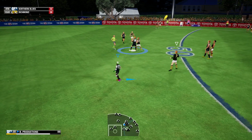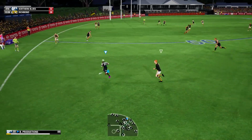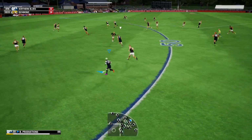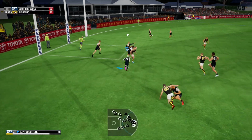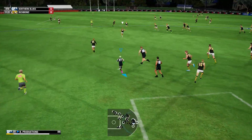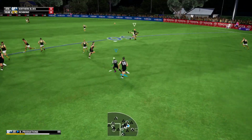Here you go. Huge contest. Boothebly, look at him go. Gives a quick handball away into number seven. Number seven handballs to Jack Martin. Jack Martin's been caught holding the footy. And Richmond can run off the half back line now. Ellis Driscoll kicks it long.